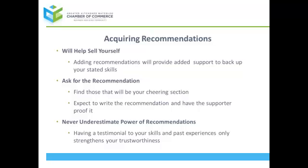Don't be afraid to ask for your recommendation. Most people aren't going to volunteer to write a recommendation for you. Just send an email out and ask for a recommendation. You may find that you need to write the recommendation yourself. The supporter might not have the time to just write out a couple sentences about you, or might not know exactly what you want supported. And by writing a few sentences and having the supporter proof it, it will only help that process go a little faster. Never underestimate the power of these recommendations either.